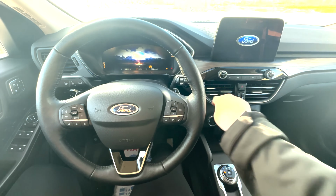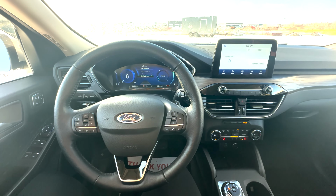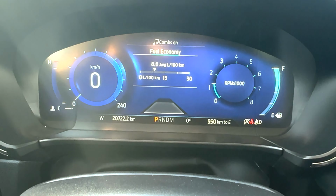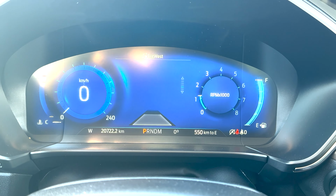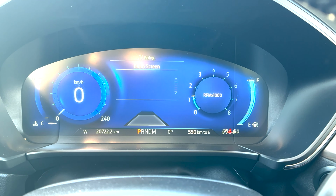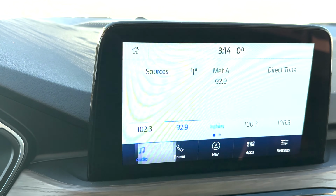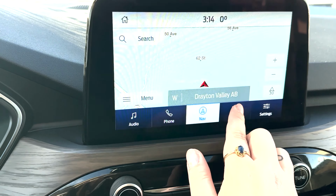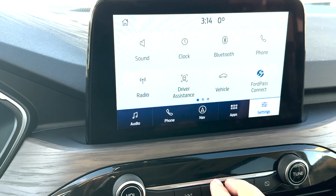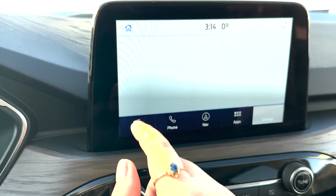Coming into the driver's seat, you can see how the vehicle lights up here. On the touchscreen, you can see we have audio, phone, navigation, apps, and settings. Here you can scroll through and there's even more to see. And finally, we have the home page.